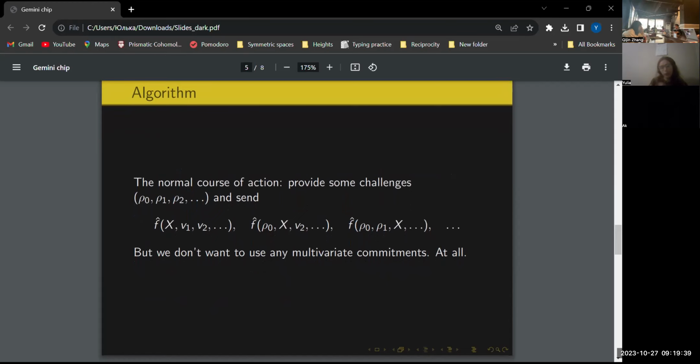So what would be natural to do with a multivariable polynomial? Probably we would come up with some number of challenges and do partial evaluation. We plug in almost all of the values of interest, and substitute one of the values by a random challenge, and then we do it several times. But just like I said, we don't want to ever touch any multivariable commitments.